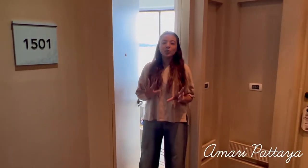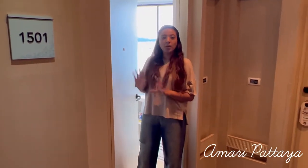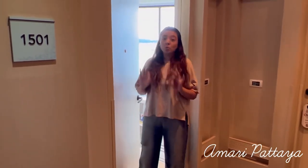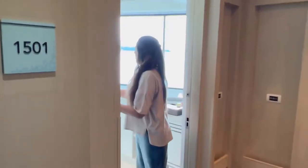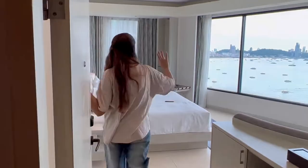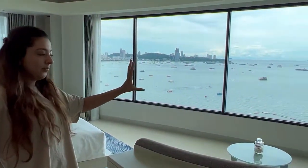Okay guys, so now I'm going to give you a room tour. This is the Grand Ocean Deluxe room at Amari Pattaya. This has a beautiful view. So let's just start seeing my room. So as you enter, you'll see this beautiful view. Just look at it. It has big glasses.